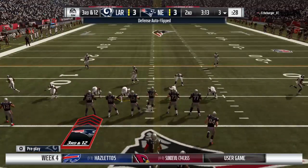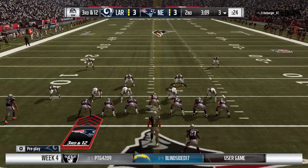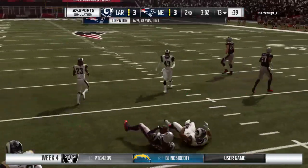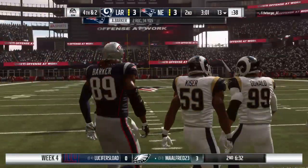New England on 3rd down. They've been okay, 2 for 3 thus far. This is 3rd down and 12. Out of the gun, Newton. Got his man complete over the middle. That's Barker. They'll get 10 there, but it leaves him just short for 4th down.